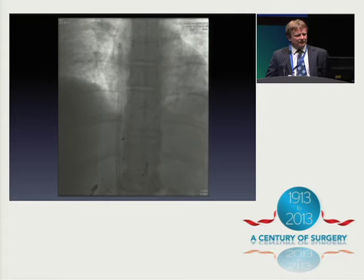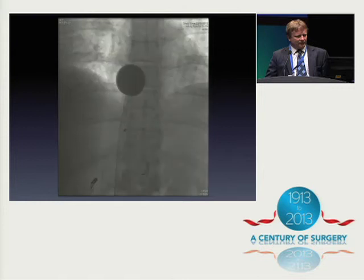And as you can see there, the tip of that is sat right up high in the right atrium. Below it, there's not a pointer on this, but basically you can see the superselective catheterization of the hepatic artery as well, with the associated coiling of the GDA and right gastric.